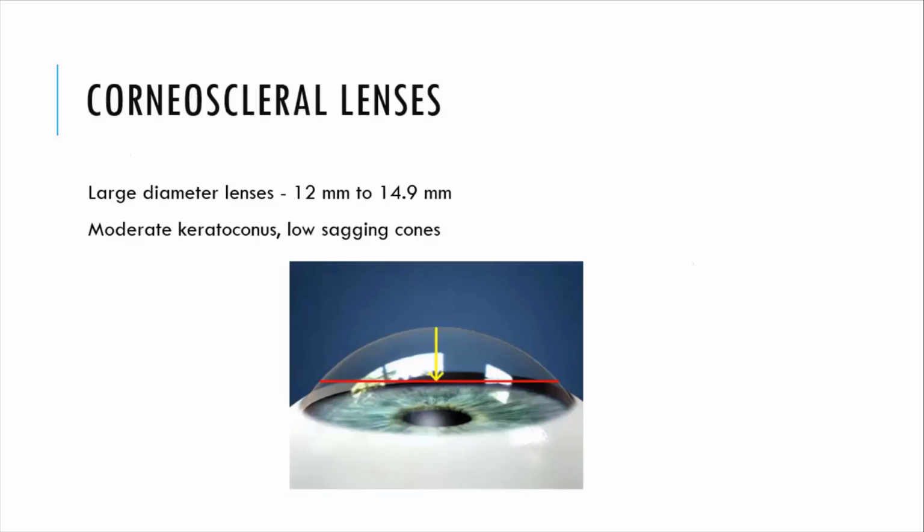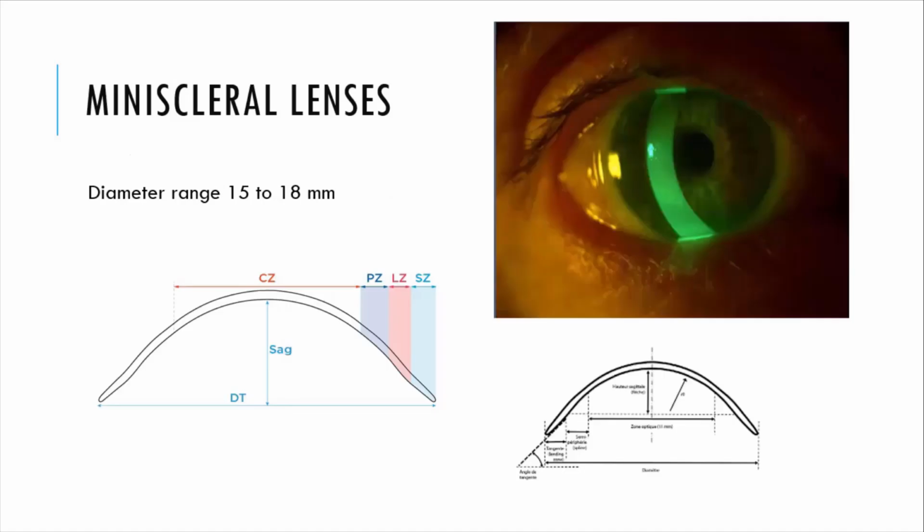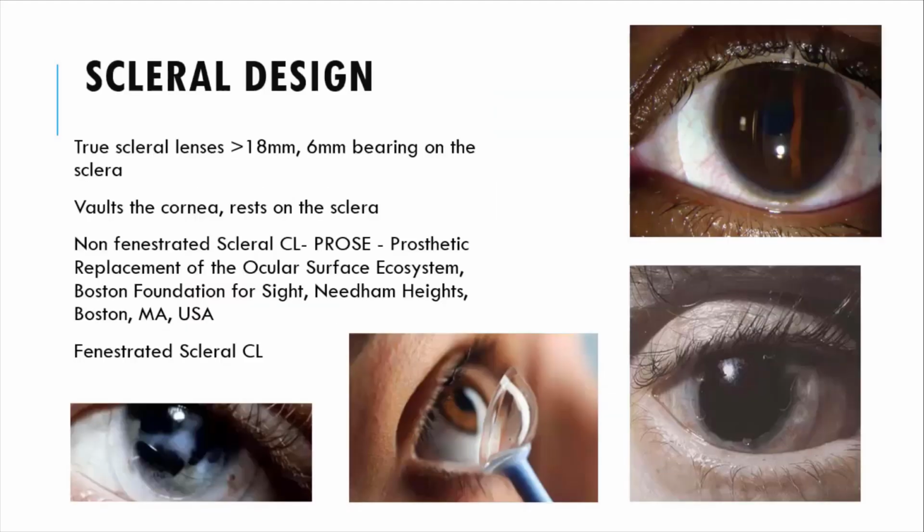Corneoscleral lenses are useful only for moderate keratoconus with low sagging cones. The mini scleral lenses have different parts: the central zone, the peripheral zone, the landing zone, and the scleral zone. Coming to the scleral design, the true scleral lenses are more than 18 millimeters with bearing on the sclera. It vaults and rests on the sclera. It has two modifications, either a fenestrated or a non-fenestrated variety. The fenestrated variety was developed to give more oxygenation to the tissue, but it was not very successful because of air bubble formation under the lens, which again compromised the vision.